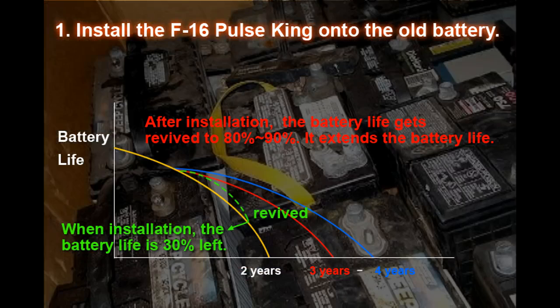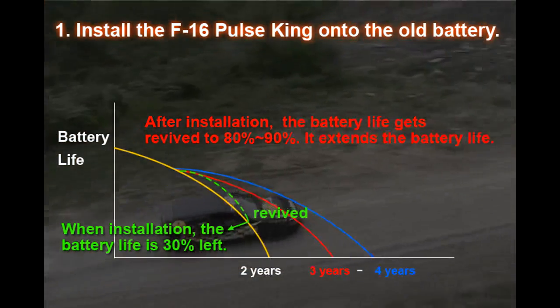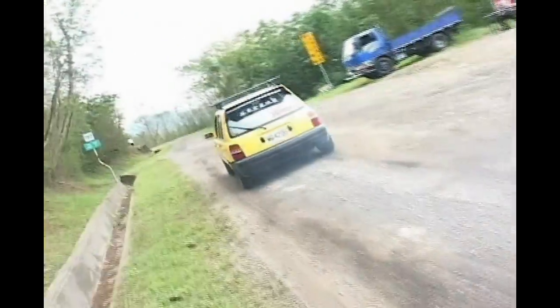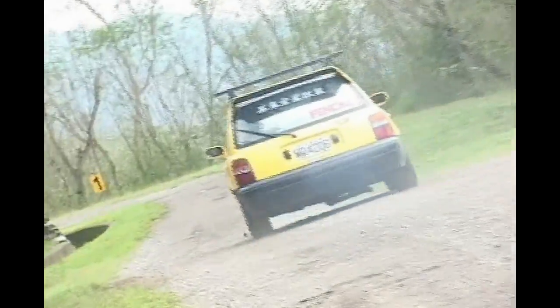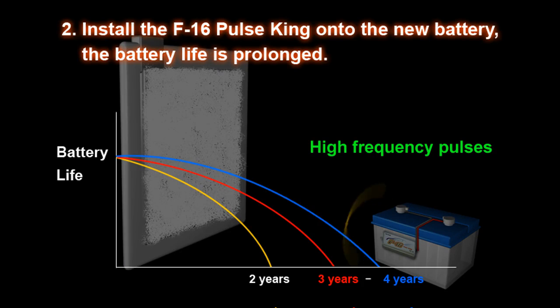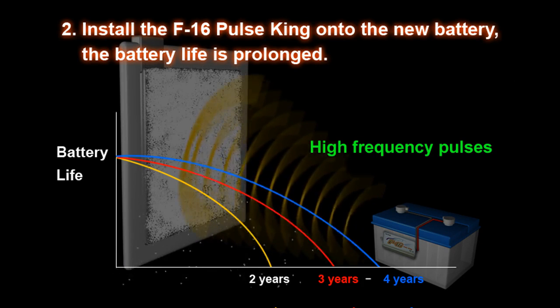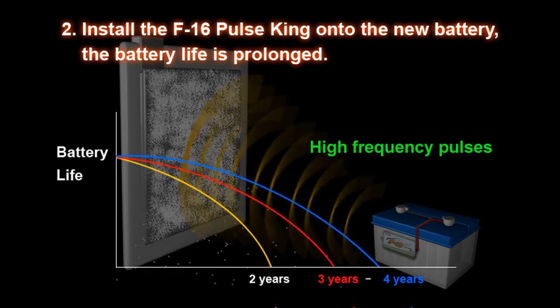1. Install the F-16 Pulse King onto the old battery. After installation, the battery life can be revived up to 80 to 90% of the original capacity while extending the battery's life. 2. Install the F-16 Pulse King onto the new battery. The battery life is prolonged.